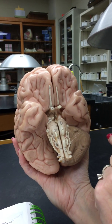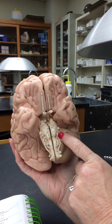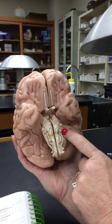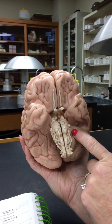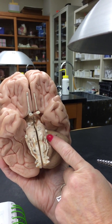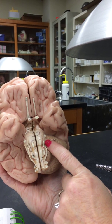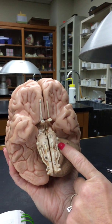Number 7 is the facial nerve. Nerve type is mixed, meaning it's both sensory and motor. Its functions are moving the facial muscles, tear and saliva secretion, sense of taste, and proprioception.